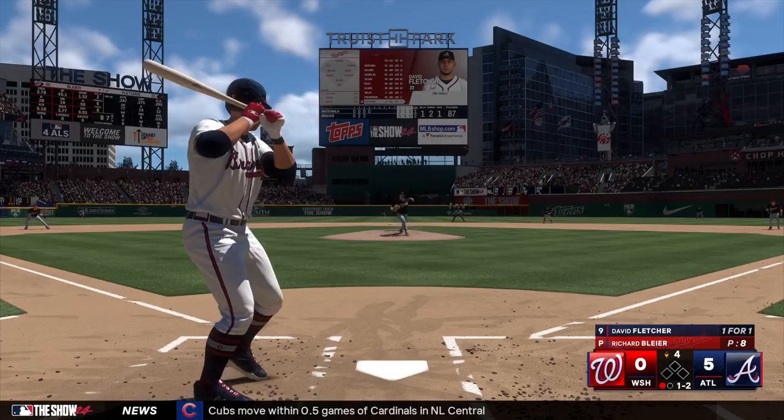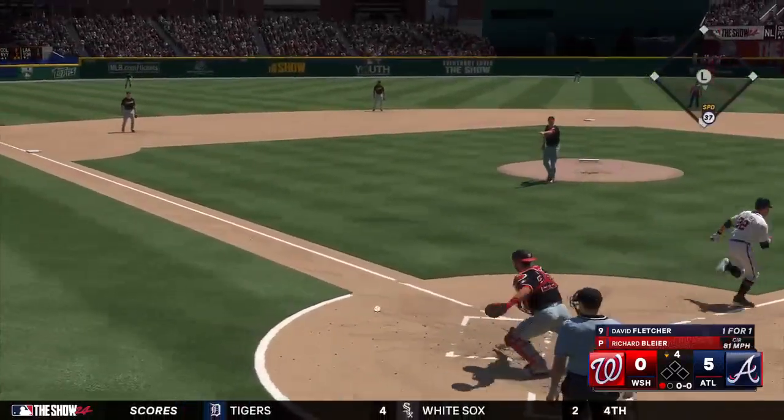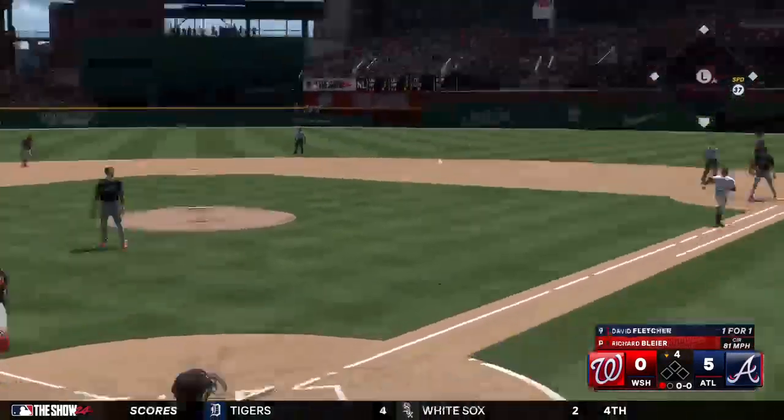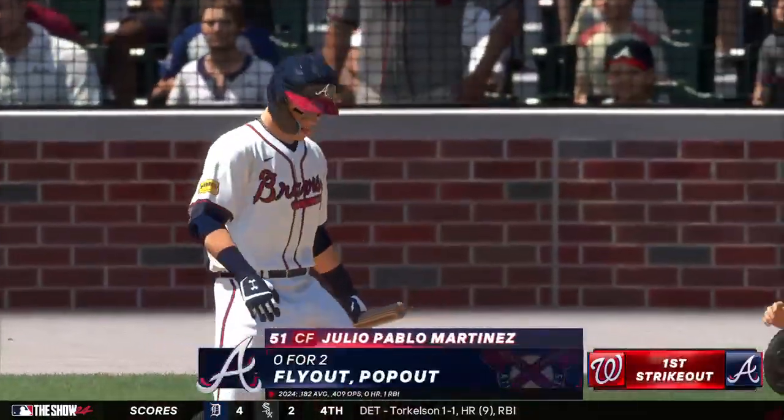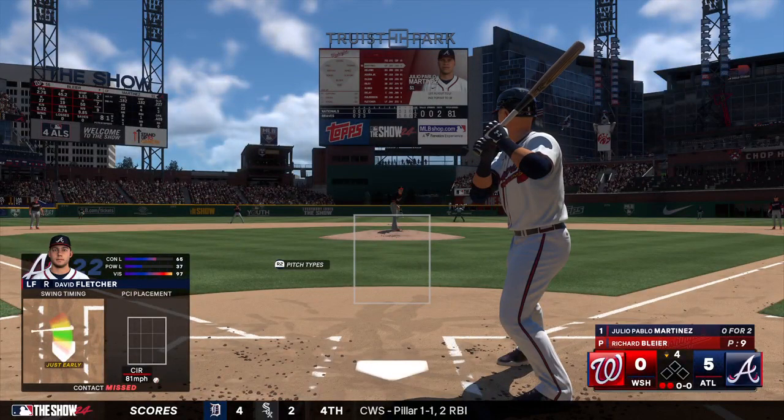The pitch. Swing and a miss, and he chases that one in the dirt. Gets to it, on to first. Out. Two away now after the dropped third strike. Back to the leadoff spot in the Braves lineup.